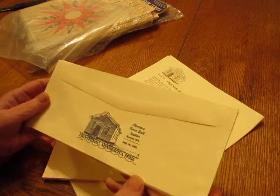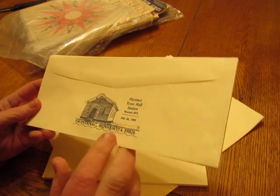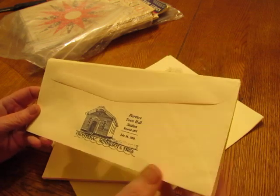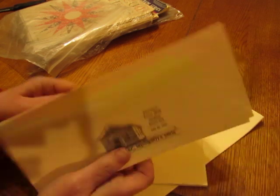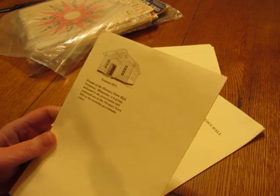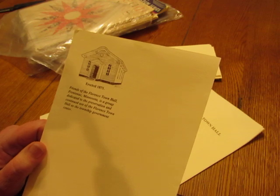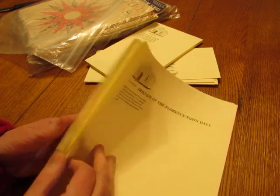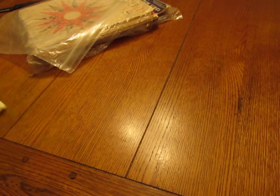Kim is from not Mississippi, Minnesota. So this is a picture of the Florence Town Hall Station in Frontenac, Minnesota. And this is dated 1995 on this envelope. So there's several of these business size envelopes. And then there's a tablet of paper with the same image on it, and then a larger sheet of paper. So this is really cool. I love this stuff. I will enjoy using that in journals.